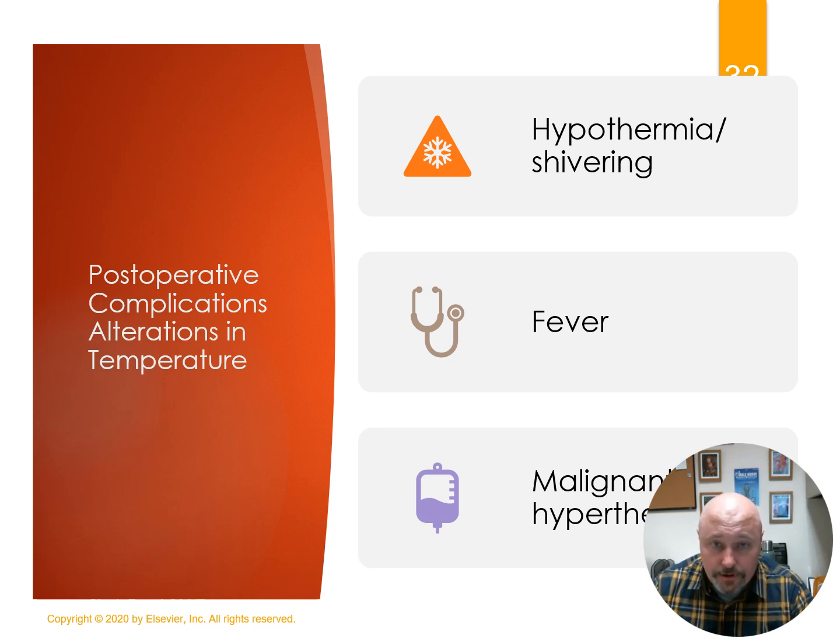This shivering can increase resting energy expenditure and oxygen consumption by up to 500%, which can lead to hypoxemia and MI or angina. Shivering can also increase carbon dioxide production, contribute to increased heart rate, blood pressure, and intracranial pressure, as well as significantly affect the patient's comfort level.